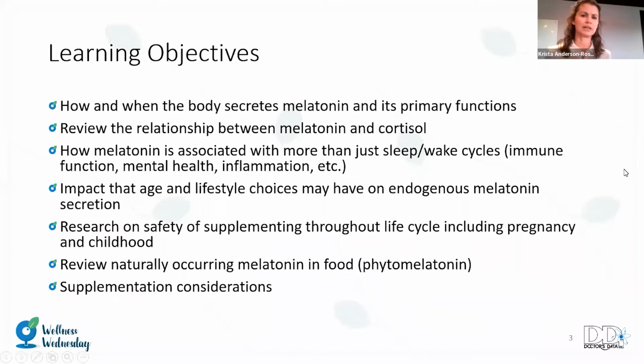So these are the learning objectives that we're going to be going over today. We're going to be talking about how and when the body secretes melatonin, what the relationship is between melatonin and cortisol, how melatonin is associated with so much more than just the sleep and wake cycle. We're going to look at the impact that age and lifestyle choices have on the production of melatonin. We'll be looking at safety of supplementing throughout the lifetime, including pregnancy and childhood.